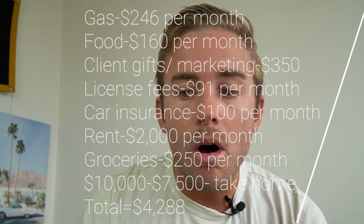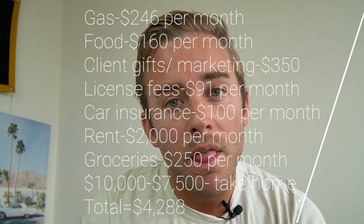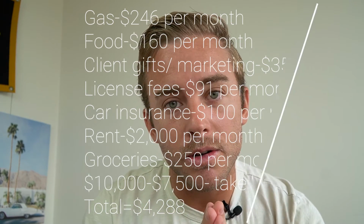And I didn't even take into account my living situation. So for me, my rent right now is $2,000 per month. That's including utilities, which I got lucky with here in Laguna Beach. And we did not account for groceries. We accounted for lunches, going out with clients and friends. And so groceries, for me, I'm single, $250 a month. After all said and done, we're left with $4,288 take home. And that's pretty good after expenses.